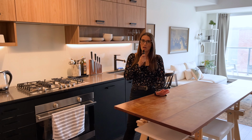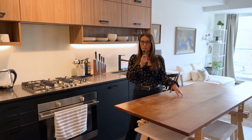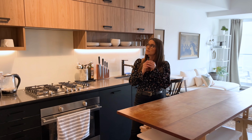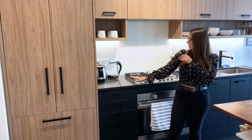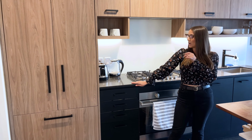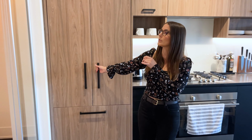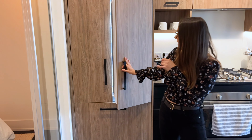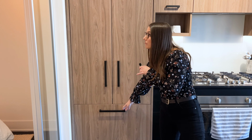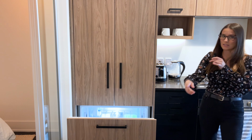So we didn't upgrade anything in this condo. It's all the standard builder grade, but they had some really awesome design choices, like these walnut cabinets with black lowers and black quartz countertops. All of the kitchens had this, but it's got a really nice integrated fridge. It's pretty high-end appliances. There's a Fisher & Paykel fridge, which is an Australian brand, and then a nice deep freezer.